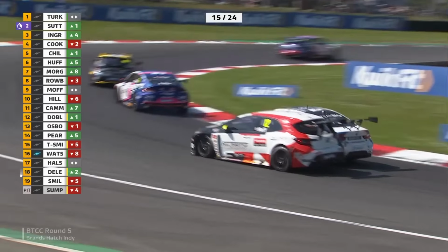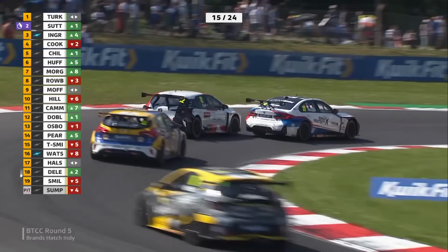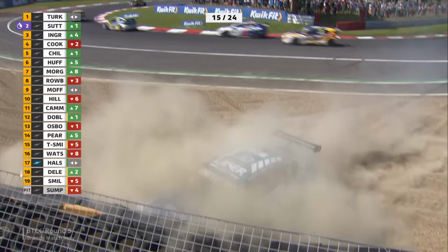Huff's damaged possibly now, slowing him. I'd like to see that to their face. Rob Huff, you're a softie.